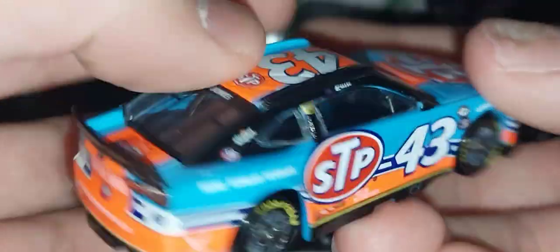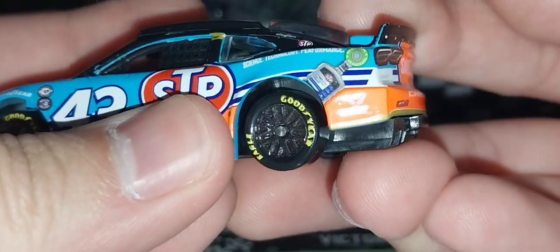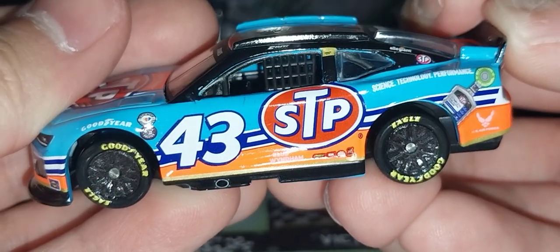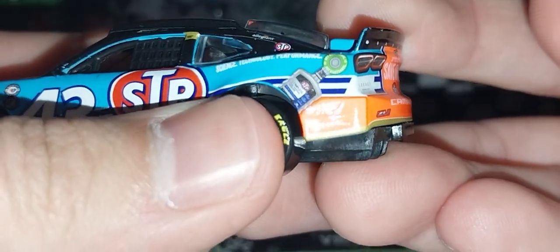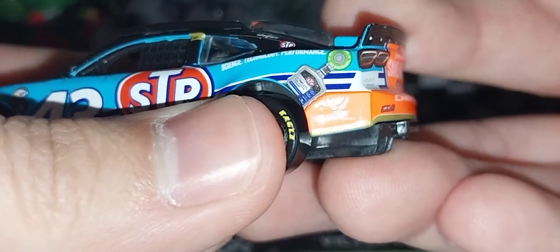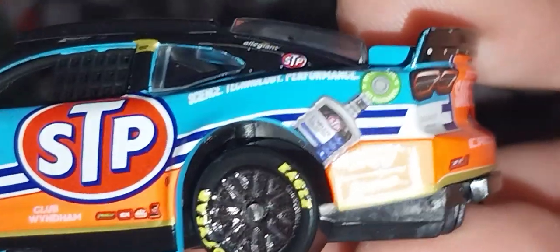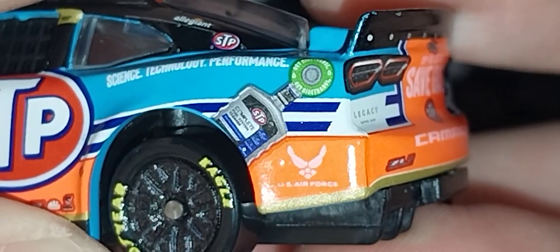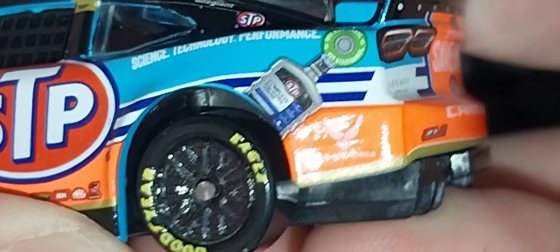And did I just notice this? Is this not on the other side? Oh, that's cool. I didn't even realize that. So this car technically is a split paint job. What I mean by that is it's mostly the same, but unlike the right side of this thing, you know how the left side actually has the fuel canister? You actually have an STP little bottle right there putting fuel in the bioethanol ring. How cool is that? That's an awesome little detail.